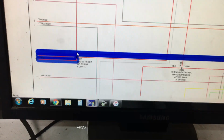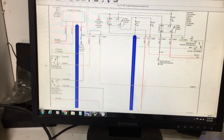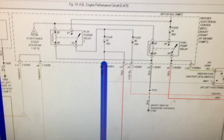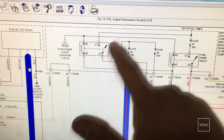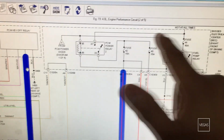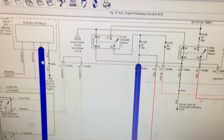And there's a splice right here. If we follow where it splices up and then where it splices over, we can see that on this wire right here, it goes to this PCM key off relay. And then on the other side, it goes to the fuse box, and it gets powered through this fuse 42, which is a 15 amp fuse. That fuse is being fed by the PCM Power Relay, which in turn gets part of its power directly from the battery, and then the other part of its power on pin 85 comes from a PCM Power diode.